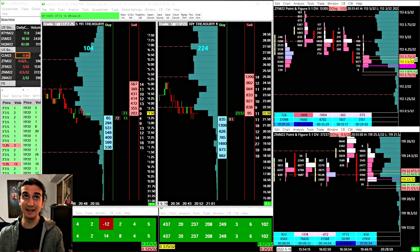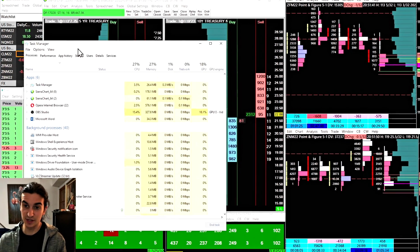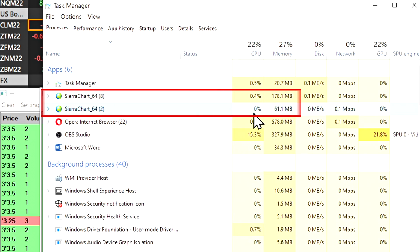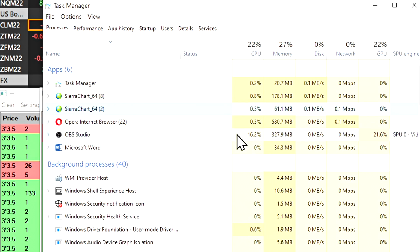I'll show you in my task manager the kind of usage this software has. In my main instance of the software, I only have 2 charts opened, and it is using 0% of my processor. In fact, I'm using most of that right now recording this video, and the browser is using about 1%, which is Opera, another good browser that I would recommend any day over Google Chrome. Absolute trash, never use that browser. Okay, so here's Sierra Chart. It's basically using nothing. When the market gets active, you're lucky if you see this above 5%.